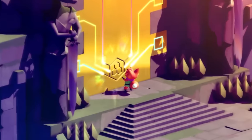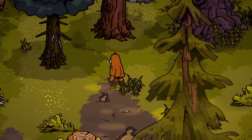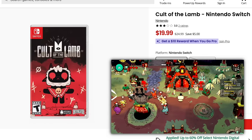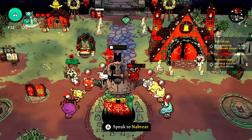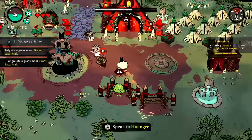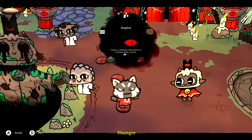You know, I realized as I was putting together this list, we didn't get that many physical releases of games this year. A lot of things went digital only. The only indie game that did a physical release that I would say is a must buy is Cult of the Lamb. It's kind of roguelike. It also has some sim management, kind of like Animal Crossing.